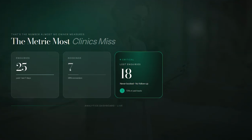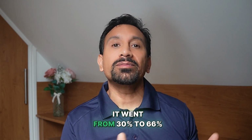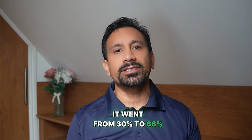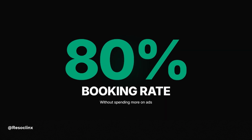That's the number almost no owner measures, your actual booking rate. And when we fixed it in one of my own clinics, it went from 30% to 66%. Same leads, same spend, nothing new in the ad account.